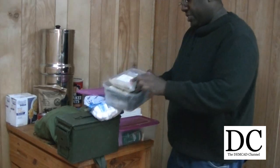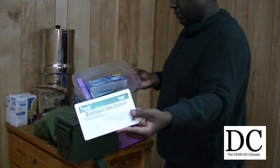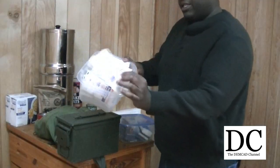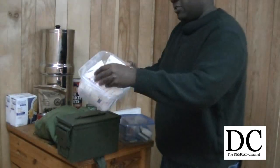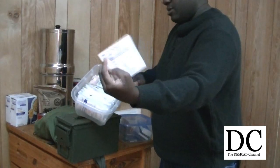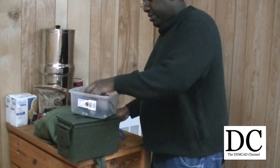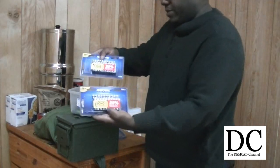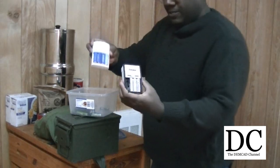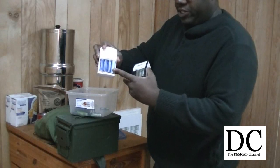More first aid dressings. Disposable skin stapler in case there's a really bad cut. So sterile surgery pads, which I also have more in my vehicle. More pads, a knife, regular batteries, AAA batteries, rechargeable battery systems, Energizer and Antelope. Antelope's pretty good brand for rechargeable batteries.